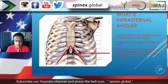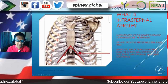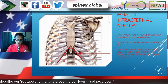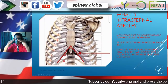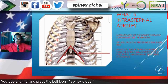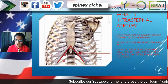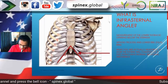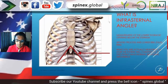And why is that important? Think about this. Ribs 1, 2, 3, 4, 5, 6, 7, they have attachment to the sternum. So they're not going to get the expansion. They're stuck there. But ribs 8, 9, and 10, which are our false ribs, if they're not moving, then the whole rib cage will be stuck. So we like to see the false ribs go in and out, and that will be able to tell you if your patient is being able to breathe correctly. So how do we measure that?